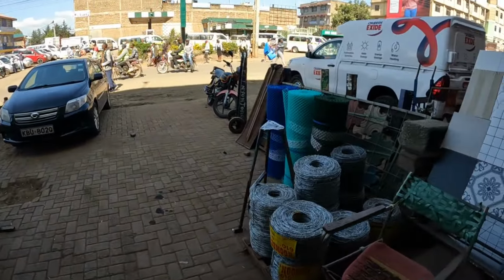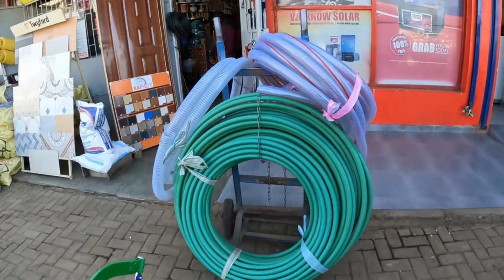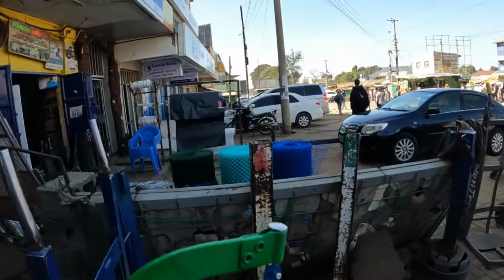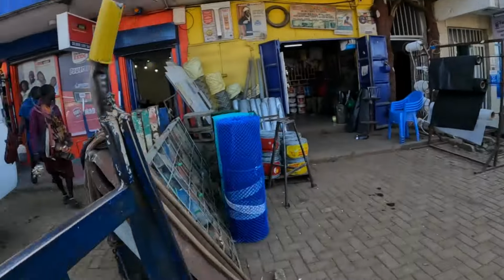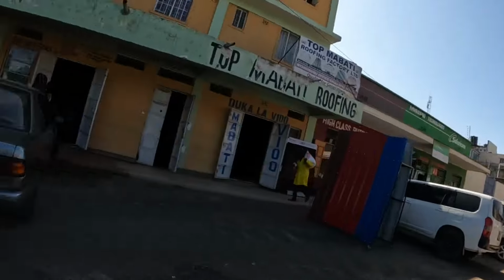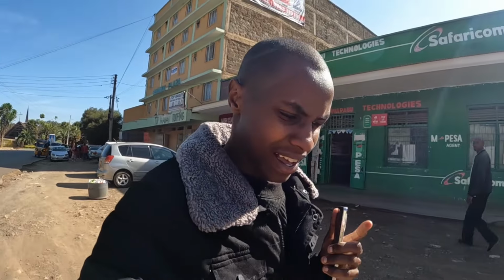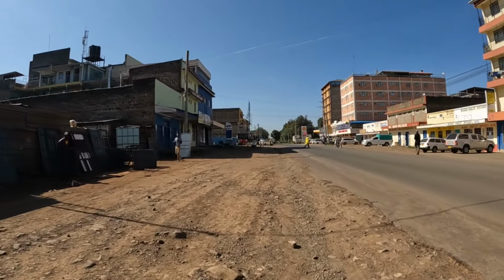Guys, it's a beautiful morning in town, man. So I'm picking nails and this, and we head back to construction. Guys, I bought these two stuffs and I want to buy nails. Let me see if this hardware has nails here, man. So guys, I'm in town. I want to pick a few stuffs because construction has started. Time is 9:08 and I'm supposed to go back to construction in like 4 minutes. So let's head out and we see what's popping, man.